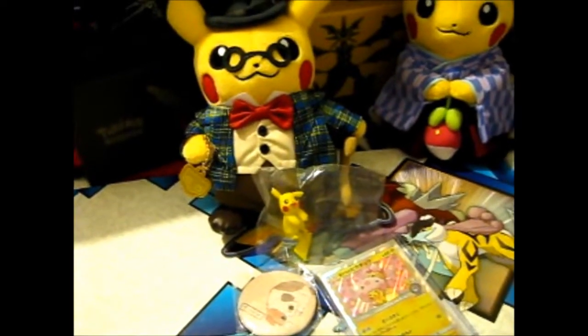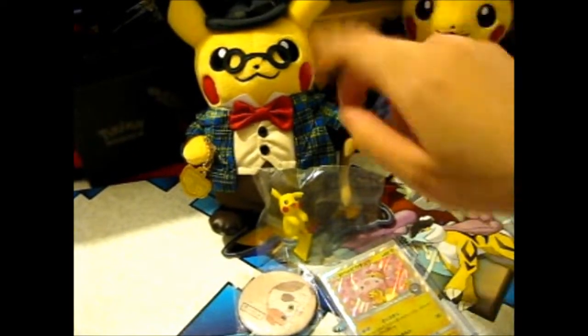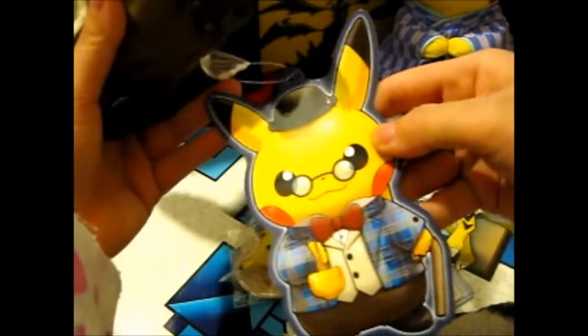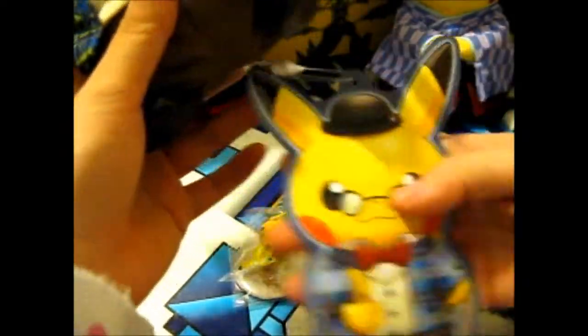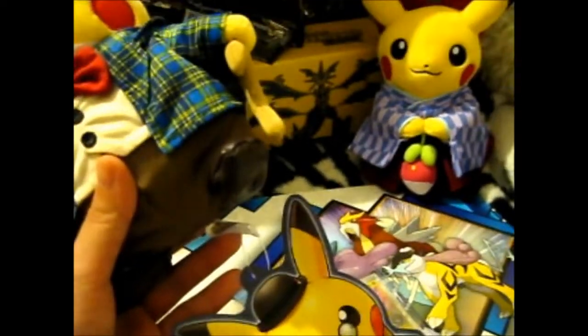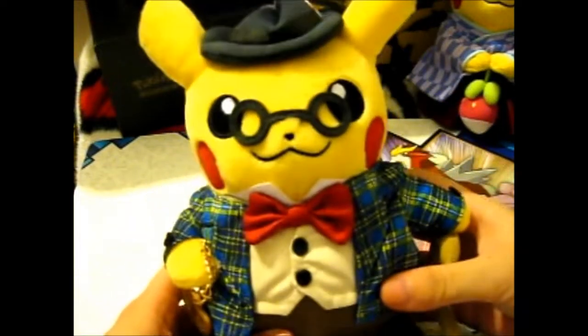Ruth here, and as you see, I bought something else from Pokemon_John on Instagram, and this is the Gentleman Pikachu. There's his little tag there. I'm cutting this off and sticking it in my Pokemon scrapbook thing with this one's tag. And just look at him. So cute.